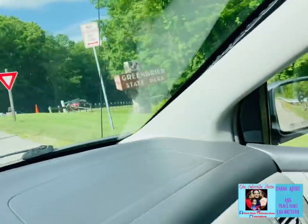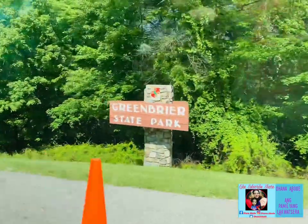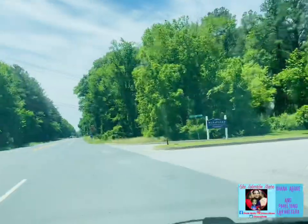We are finally here! Greenbrier! Alright, change the plans. We're going to Matapeake Beach. Because of the Greenbrier being full, we decided to go to Matapeake Beach.